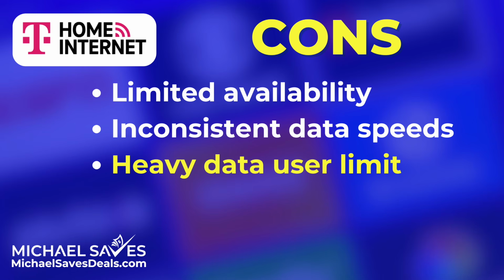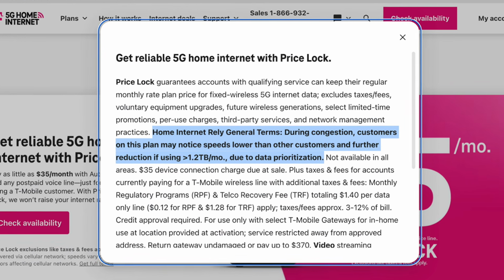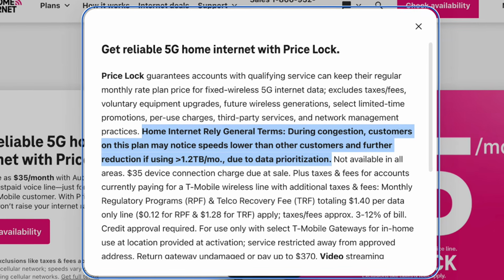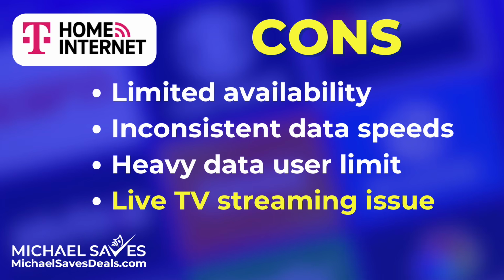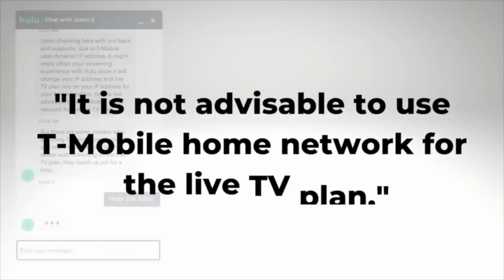Let's keep it moving. Another con: the speed reductions for households using more than 1.2 terabytes of data in a month. This is a limit on a plan that's advertised as unlimited. And finally, the incompatibility with live TV streaming services. It's something you can usually get around by switching providers, but it can still be frustrating, especially if you just weren't aware of it before signing up for one of those services.